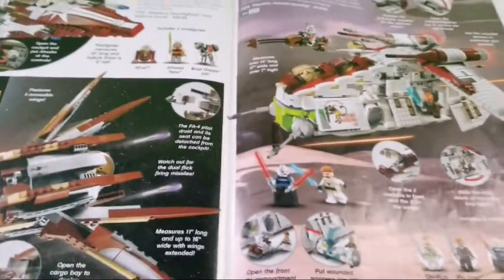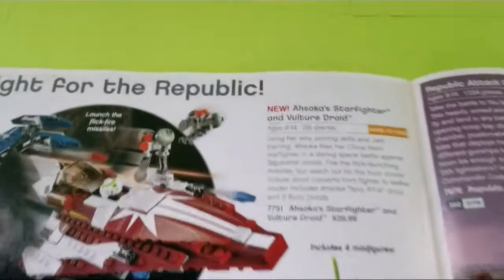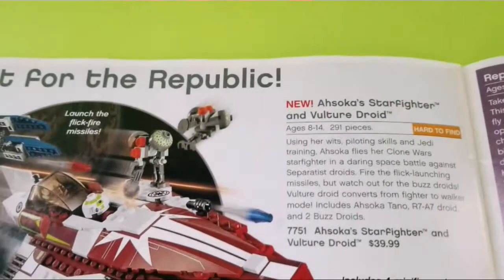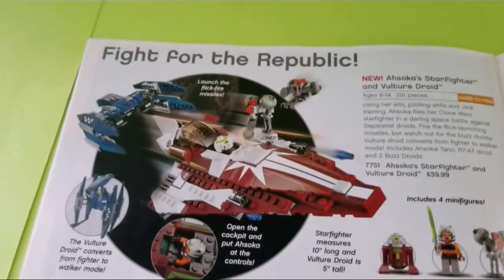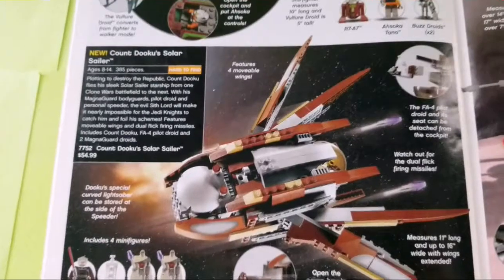And here's more Clone Wars stuff, a lot at the time. The Ahsoka's Starfighter and Vulture Droid, interesting set. Not too interesting with figures, but with that you have 2 vehicles and they kind of fight.